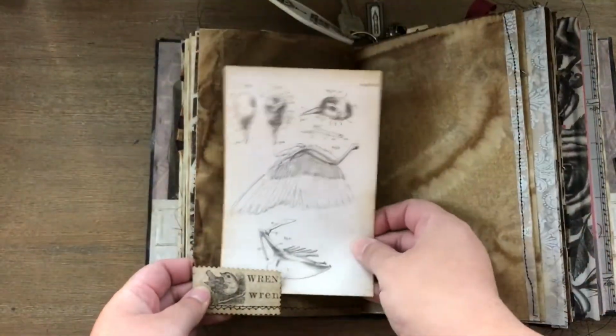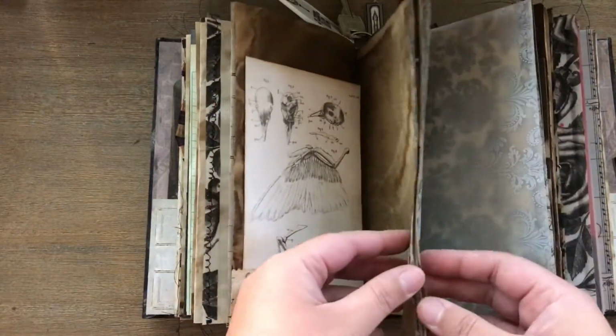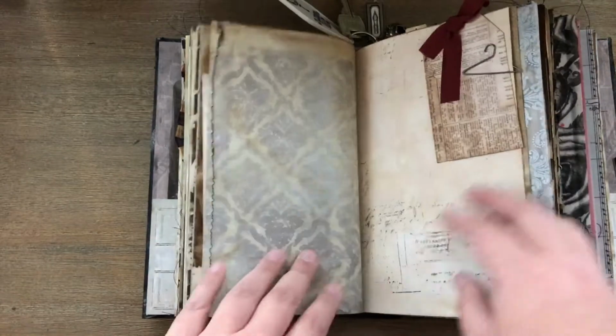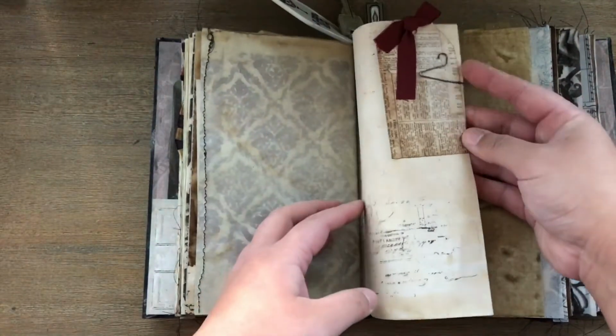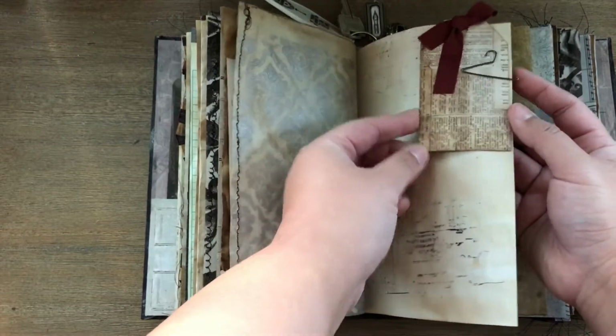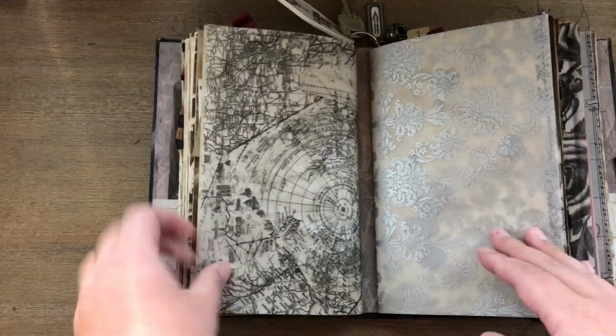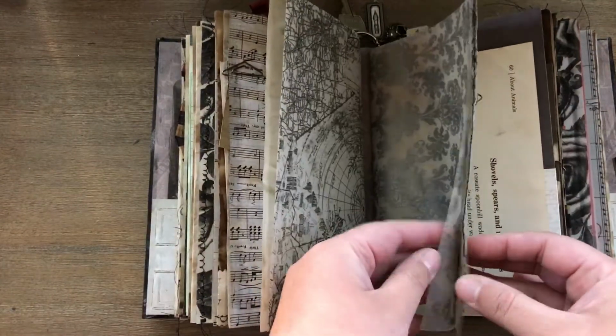A bird anatomy diagram. Some of these I sewed some vellum on the side. She really liked the vellum. This is just a little hanger paper clip with a little tag. And that's the end of the first signature. This is the second signature.